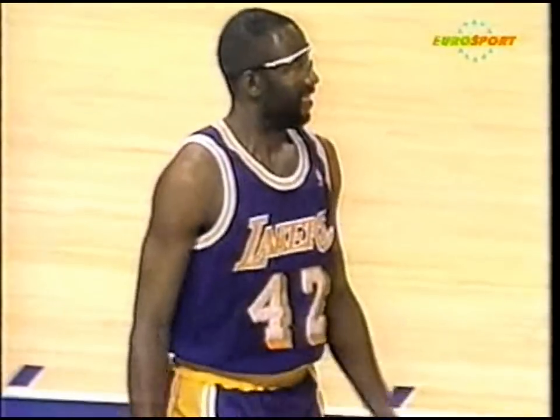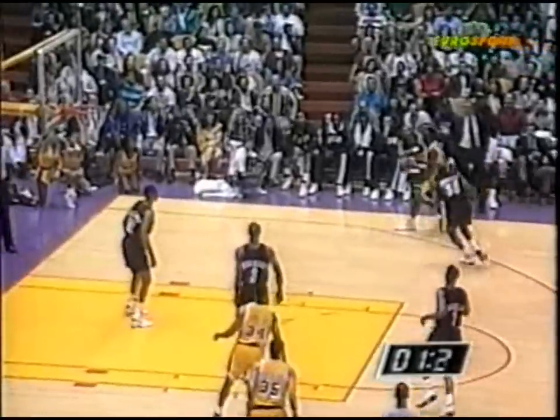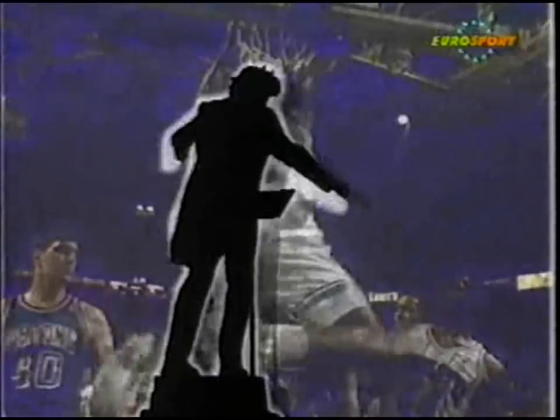One. Nothing on the shot. Oh! James Worthy hits a 3. And A.C. Green tries to show off his teammate. 1 second. It'll count. It goes. It went. Oh, yeah. And now, we'll send it home with some great alley-oops.